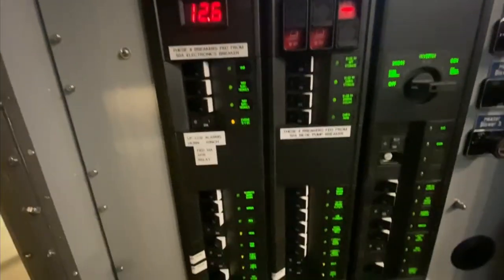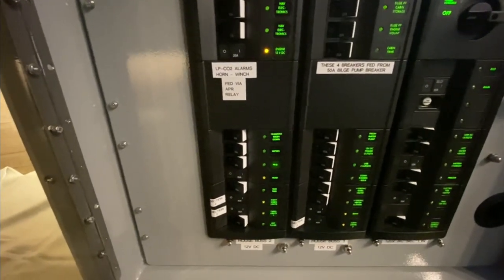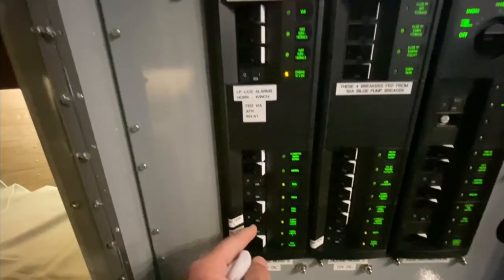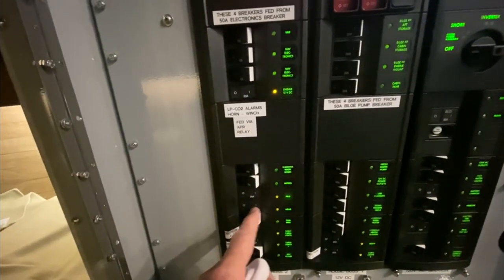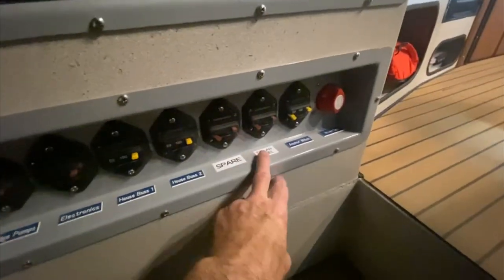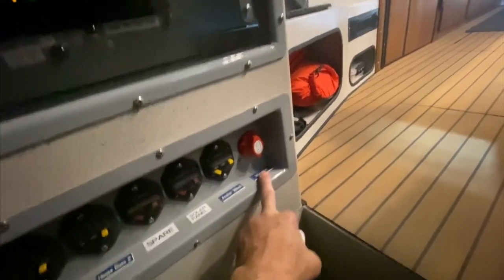All the different items. Trim tabs are on. Trim tabs are off. Fridge is on, 12 volt. Systems are all up and running, all except for my solar and a spare. The anchor winch is in off position, and the inverter is in the off position.